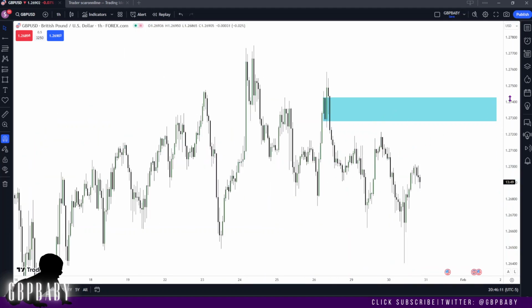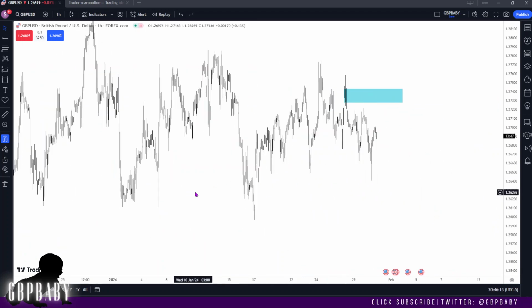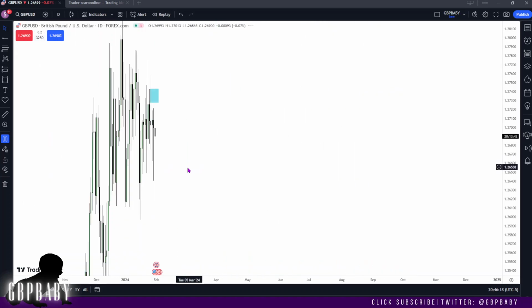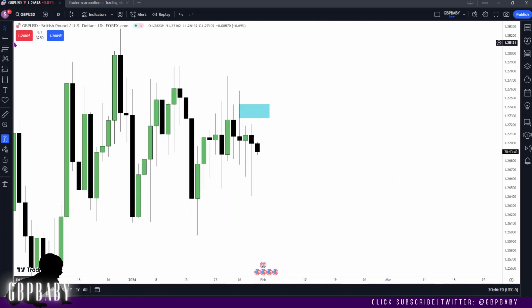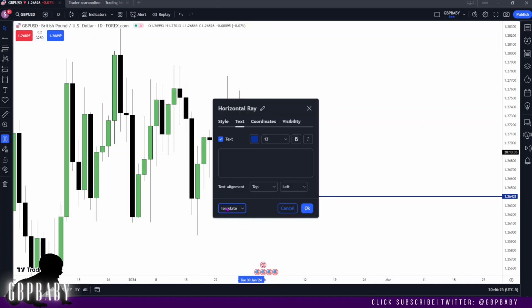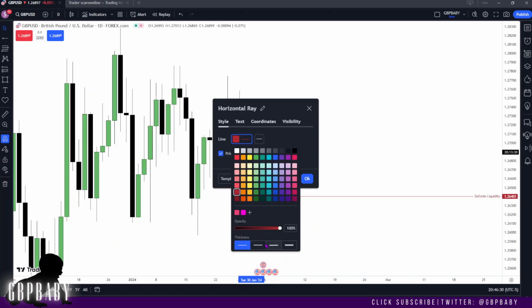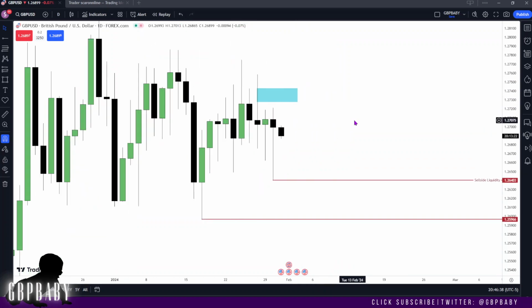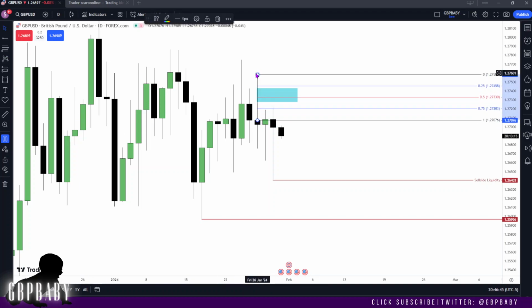But overall, nothing's really changed in terms of my expectations, with an expected run below these daily lows. So let's just get those marked out. As a target, we have yesterday's low, which is here for sell stops. And then we also have these lows below here as well for a potential run. So we have all these as potential draws on liquidity, but like I said, it'll be interesting to see if we can take out these highs and wick up into that hourly breaker I just drew our attention to.